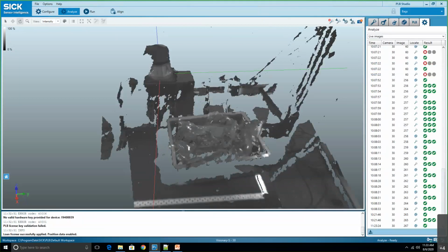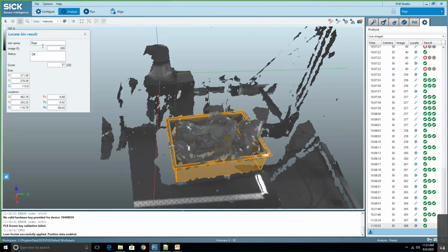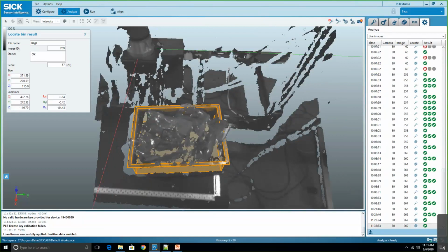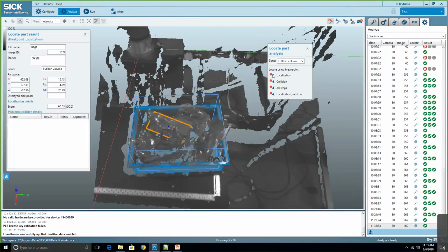I can get a new image. I can localize my bin, which again says okay, it found my bin. It's in a good spot here. And then I can go breakpoint analysis for localization. So I can say just go ahead and localize a part and give me the feedback. And so in this case, I'm using a plugin, so there's not a ton of feedback. It'll give me the score. It'll give me the location. Most of the feedback is going to be in my plugin.